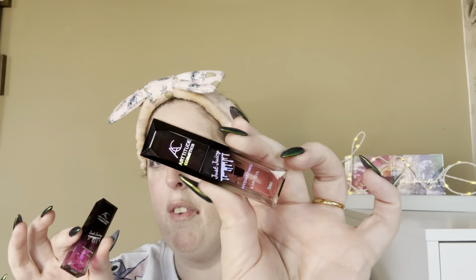Starting out with the first product, I'm just gonna put a lip oil on. I've normally already got this on. But I picked these up from Artitude Cosmetics. They released a whole set of these, but I just picked up two and they're just super cute. I love the packaging. I got one in Wicked Watermelon and I got one in Cherry. I don't think they have a tint. I think that's just the tint of the bottle.